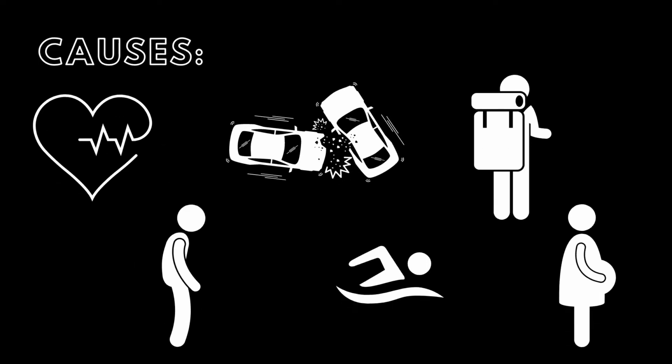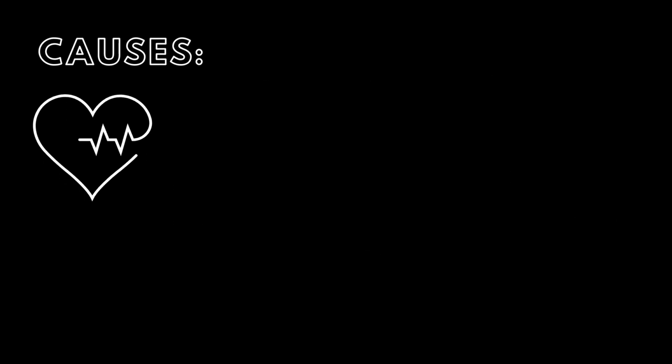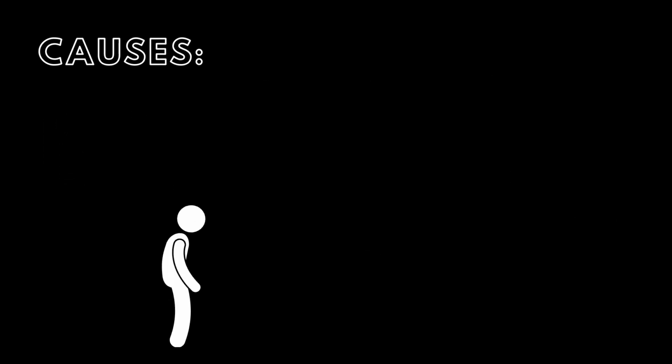Some causes of neurogenic thoracic outlet syndrome include anatomical defects present at birth, poor posture, traumatic events that cause internal changes, such as a car accident, repetitive activity wearing on your body's tissue, like swimming or typing on a keyboard, pressure on your joints, such as obesity or carrying an oversized backpack, and finally, pregnancy, which can cause joints to loosen.